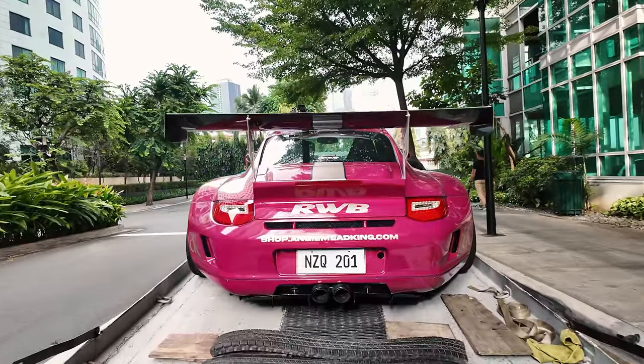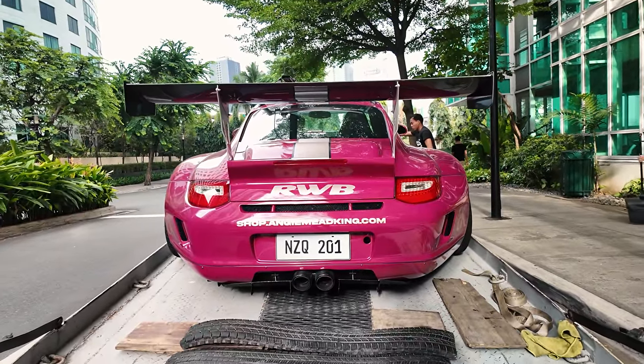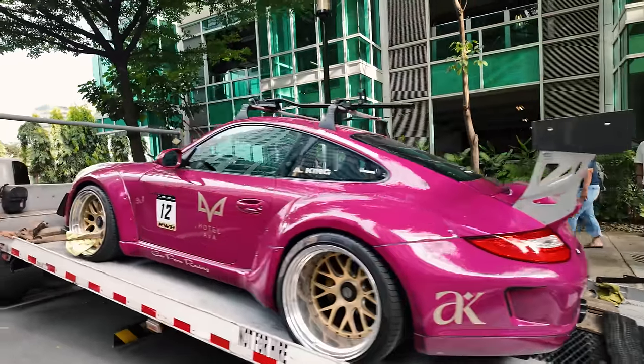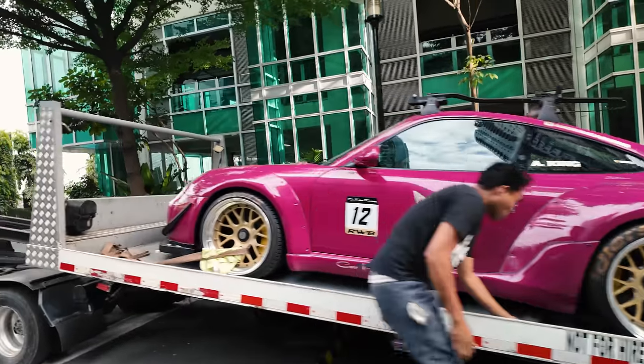My diffuser is so wonky. It's like angled in so many different ways. But there she goes. Hopefully we get it back soon. Thank you to the ever reliable Camel Toe for towing all my stuff.